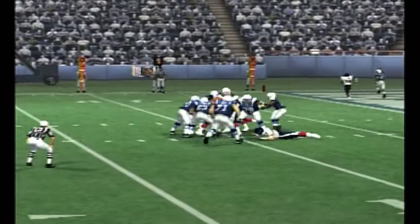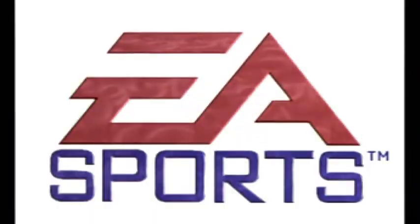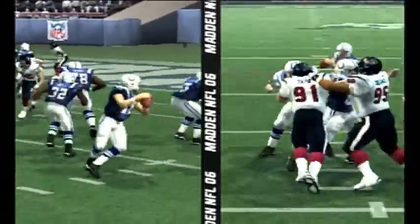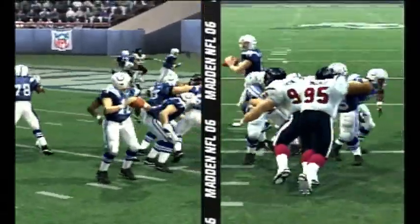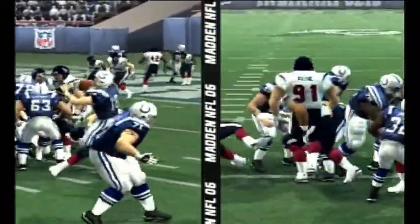Stepping up, spins away. Payne explodes across the line at the snap and then makes his way to the quarterback. Yeah, you know, that's an important quality to have if you're going to excel as a pass rusher. Explosive.